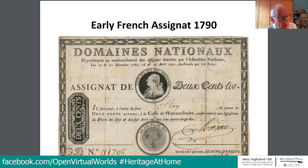In fact, it became a disastrous issue in that they issued far more than they could ever redeem. Huge amounts of inflation and an economic collapse.